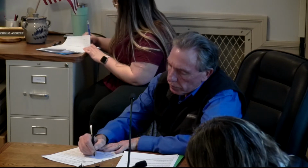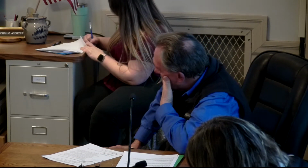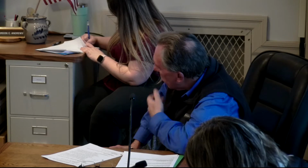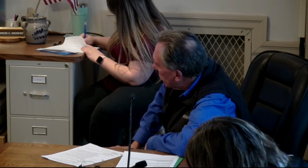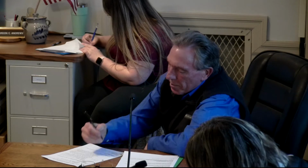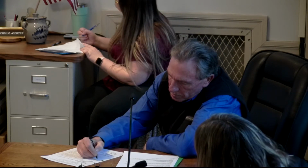This is a state-funded, DHCD-funded project. Our standard specification will call for watertight testing on the septic tank itself. So we will definitely require the contractors to do the water test before they operate it. Exactly what I wanted to hear. Thank you, Tony.